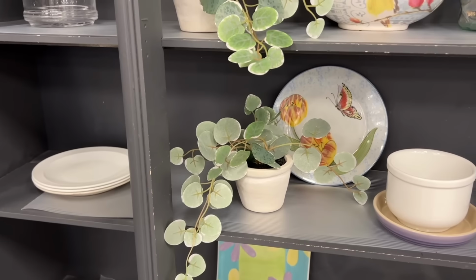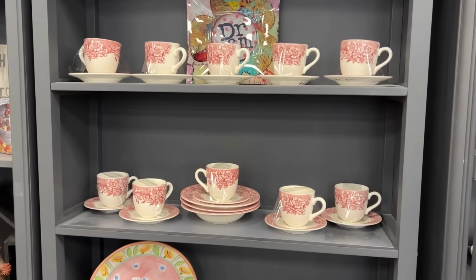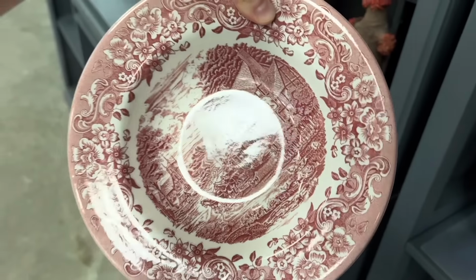So see, there were a ton more of these red transferware cups over here. It's newer reproduction transferware, but I think the bowls were really nice. I didn't get any pieces though, sadly.